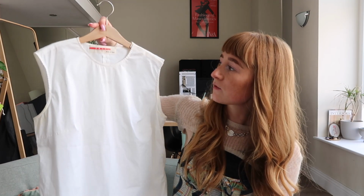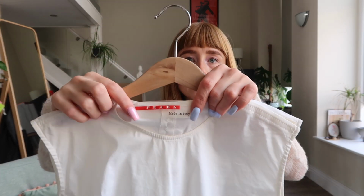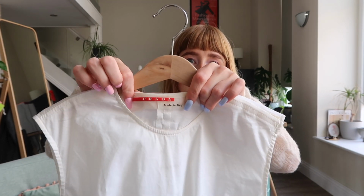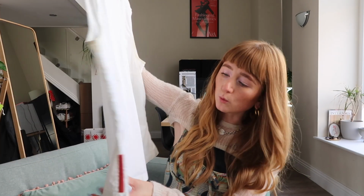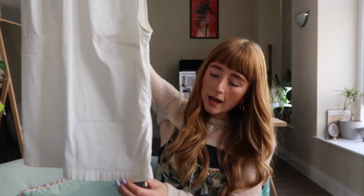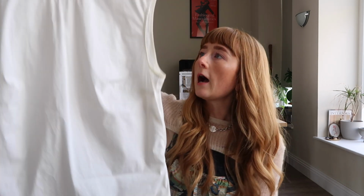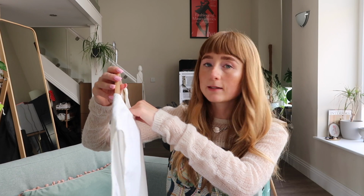So yeah, this is from the Prada Linea Rossa range from 2004. The reason I know that is because it has the original vinyl label, which Prada used to do, and of course it's got the red line on it, which means it's from the Linea Rossa range. Also down this side you can see it has Prada embossed on it there. Hopefully the camera is picking that up. And then down this side we've got a zip feature with a classic Prada zip as well. A very, very simple piece. It's just a white silk tank. This is a silk cotton mix.